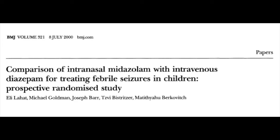So, as the title suggests, this was a randomized controlled trial performed over a 12-month enrollment period. Children between the ages of 6 months and 5 years who presented with febrile seizures lasting at least 10 minutes were eligible. Patients were excluded if they arrived to the ED with IV access already established or if they had received anticonvulsants prior to arrival. They were randomized to, again, receive 0.2 mg per kg of intranasal midazolam or 0.3 mg per kg of IV diazepam.